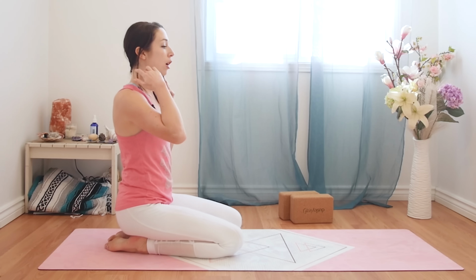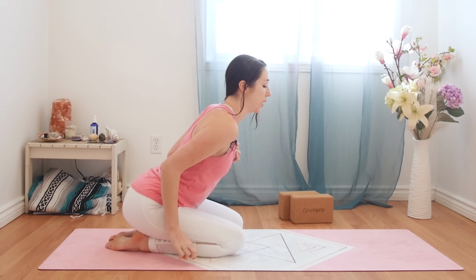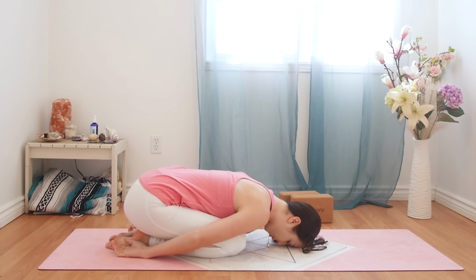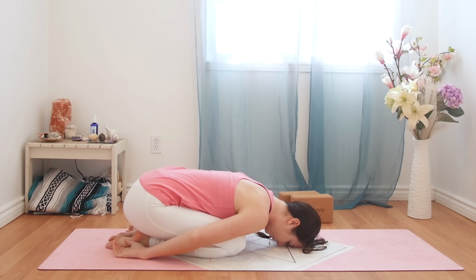So big toes come together, knees are only hip width distance apart or shoulder width distance apart, making this very restorative in nature. You can just let your belly rest over your thighs, your arms can reach back, and let your third eye come in contact with the floor. So this variation of child's pose is one of the most stress relieving yoga poses that we can do.